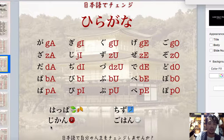Okay, now we have jikan. Jikan is time. And then we have chizu, which is map. We have a small Japanese map here. And then gohan. So gohan means meal in general, but usually when we say gohan, we refer to rice, especially if we say shiro gohan, it's definitely only rice.